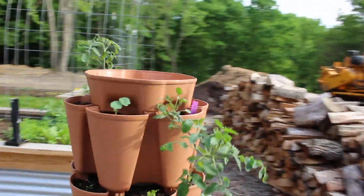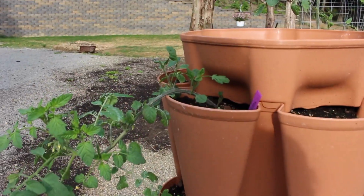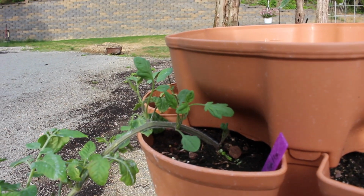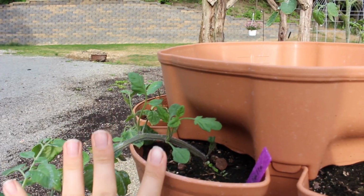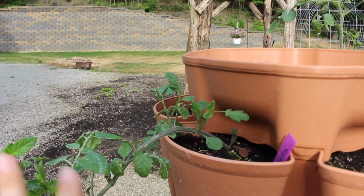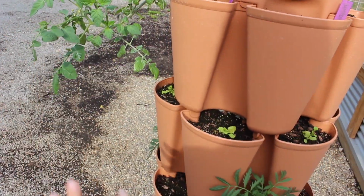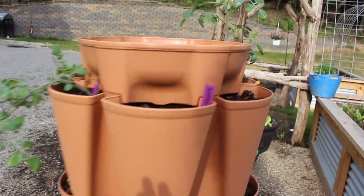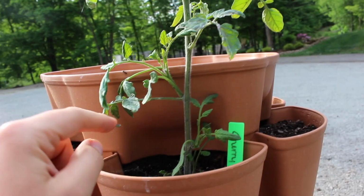Okay, so I did Cherry Falls tomatoes in the top of these, which you can see. So when they start growing sideways like this, they sprout shoots to grow up when the plant isn't staked. So it grows shoots to grow up and produce more fruit. So that's kind of just going to drape over the side of this, and they're cherry tomatoes as well. And then I did nasturtium in the other ones. This is the Cherry Falls.